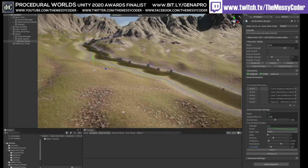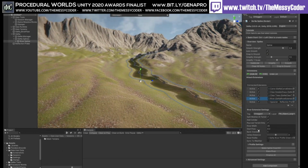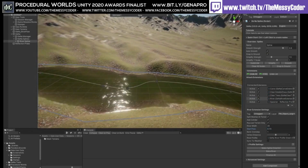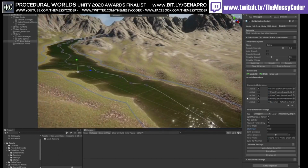So we've carved the terrain. You can see how we've carved out a riverbed. But now we can click on the river itself and we can increase its depth. So now it fits into that area quite nicely. If I turn on, I think it's that. There you go. You can see it's flowing. Cool. But you'll notice that the colors still aren't quite right.